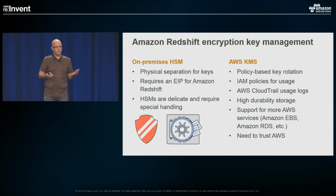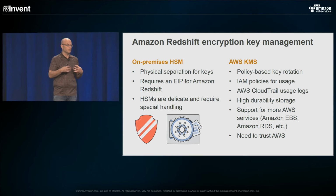I talked about key management, right? So we've chosen to use on-premise HSMs for our activity, and that does give us a physical separation of the keys, right? I can sever that Direct Connect connection and terminate the Redshift cluster, and then all that data is completely useless to anyone who doesn't have physical access to our HSMs.